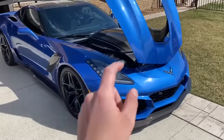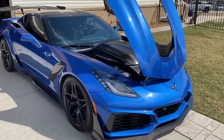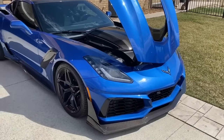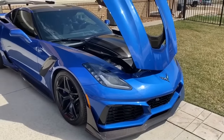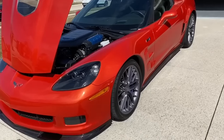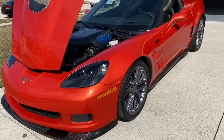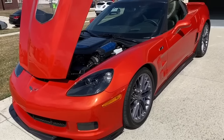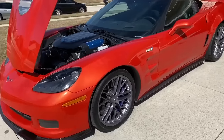Or if they want to drive the C7 ZR1. And I'm pretty sure they're going to choose this one, just because who wouldn't want to drive that? And honestly, I would rather drive the C6 ZR1 just because I love banging gears. I love the manual. And I think it'll be a fun race and a fun video to make for sure.